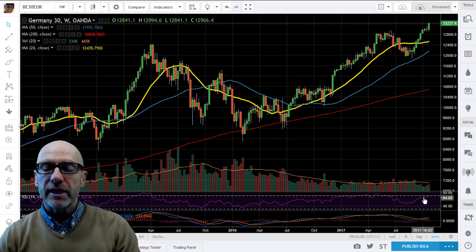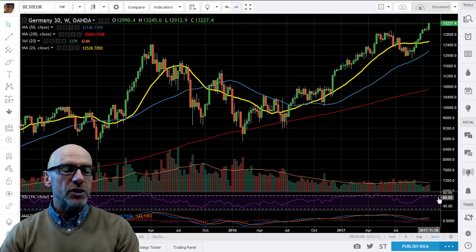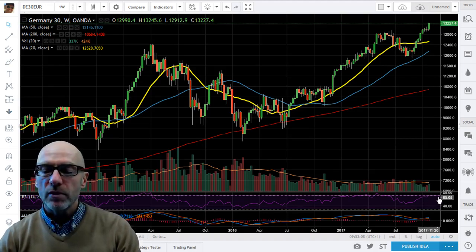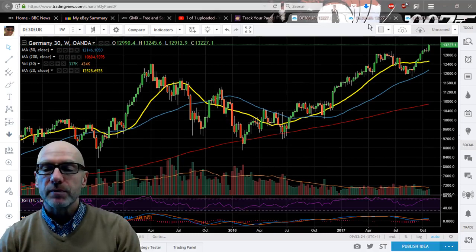The RSI is moving up well, at just above 70, 71, and the MACD short term is above the long term and above zero. So a very positive picture. Marginally getting overextended away from the moving averages, but they're moving up strongly, so we do expect further upside.